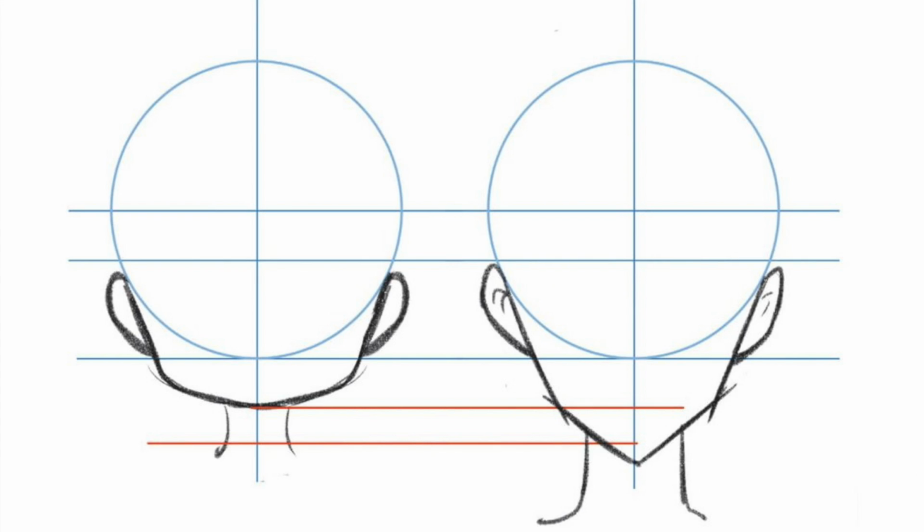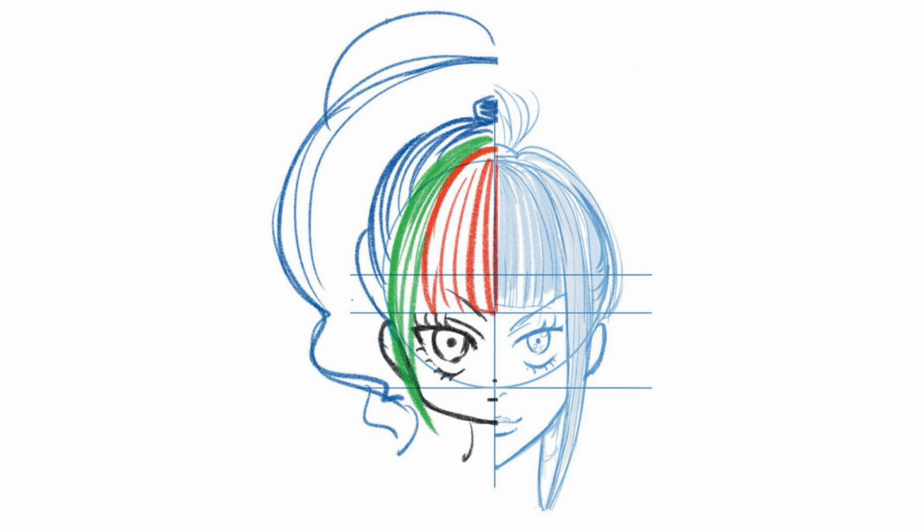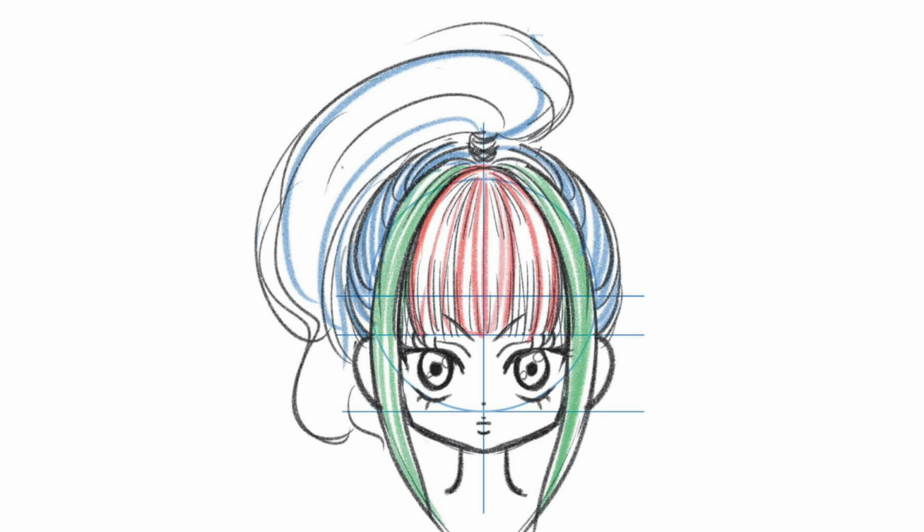Chibi style. As always, start with the proportions of the face. Note how the chibi's jaw shape is different. Add some volume to the hair. Draw the eyes and eyebrows even sharper with makeup and exaggeration. Design it well, checking the balance and making sure the look isn't too sharp.